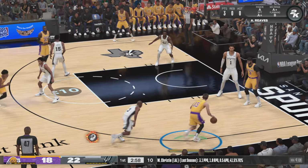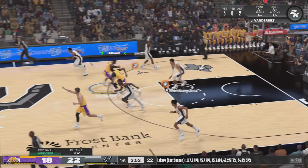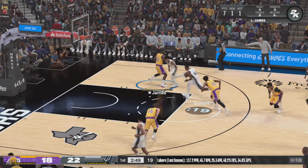Pass to Reeves. James has a 2-pointer. The rebound by Victor Wembanyama. San Antonio leading by 4.